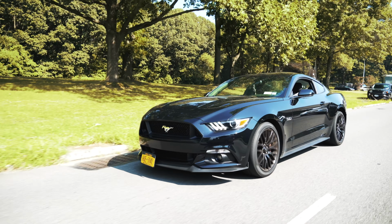How much horsepower does this thing have? This has 435 horsepower at the crank with 400 foot-pounds of torque. And let me give you guys a little pull right here. Third to second. That is a 5.0 V8 for you guys.